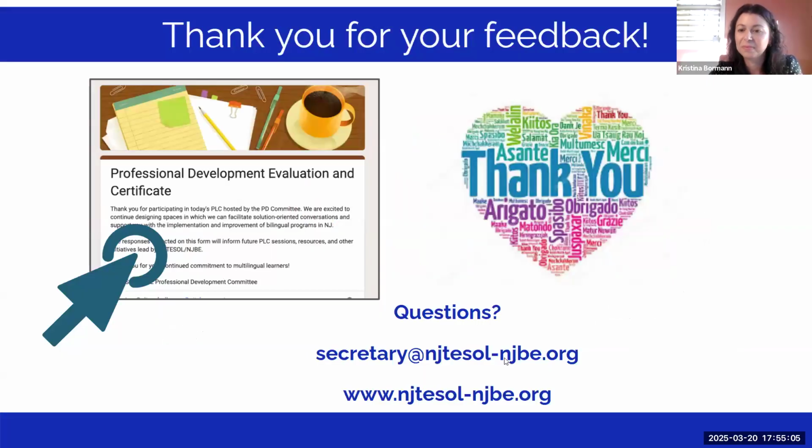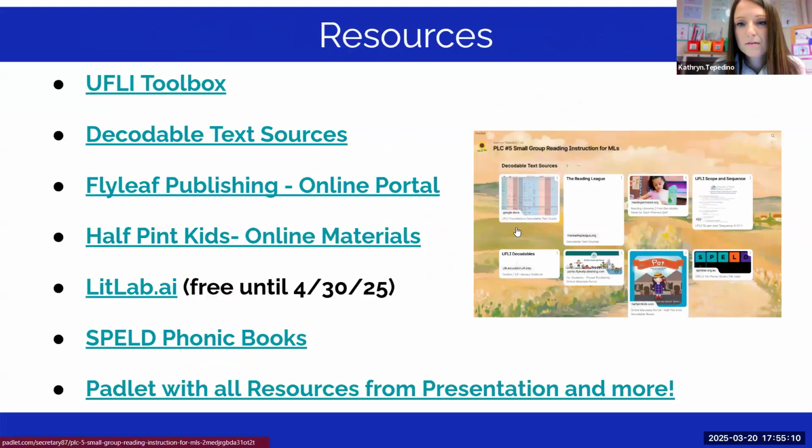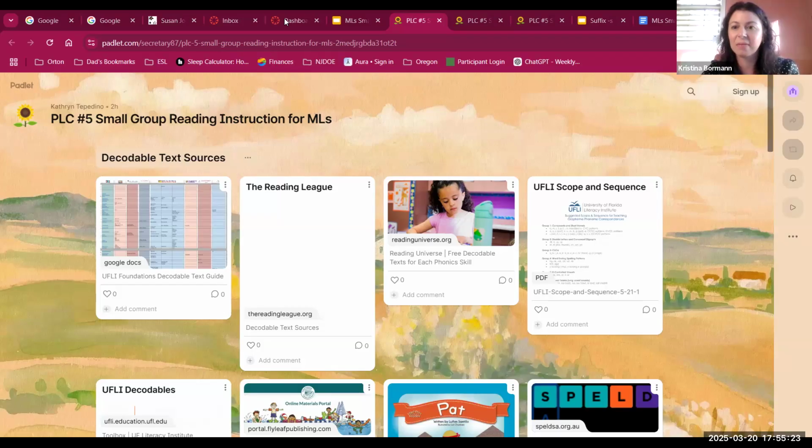Oh. So let's see if I can go back up. All right. Can everyone see my resource screen, the Padlet? Christina, can you see it? Yes, we can see it.